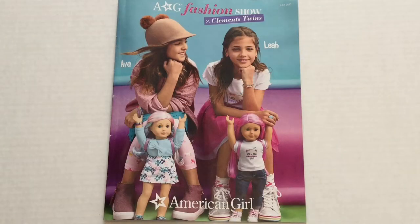Play World. I just got the new American Girl July 2020 catalog. It says AG Fashion Show times Clements Twins. I'm so excited to look at it. And there's a lot to look at in this catalog.